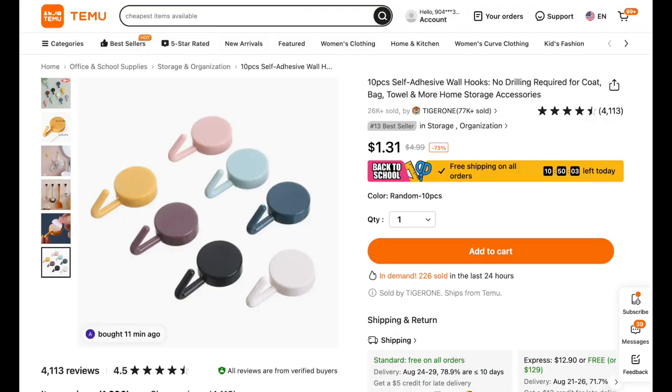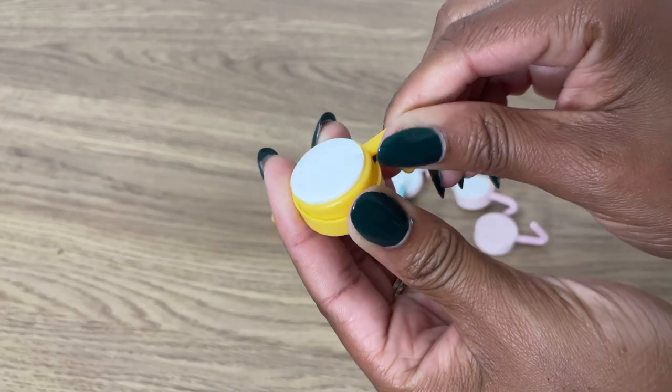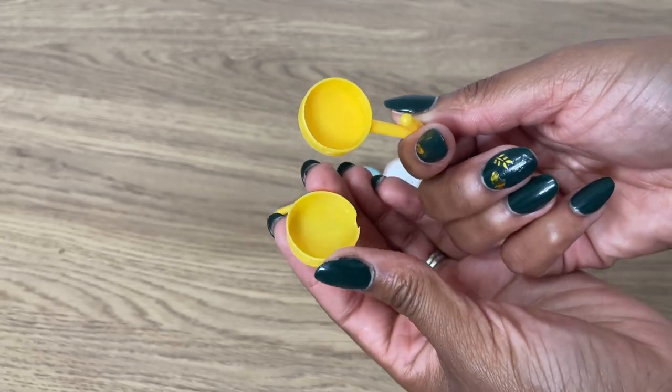Next in the organization category are these self-adhesive wall hooks. They come as a 10-piece and the color options are assorted. You can use these hooks for hats and other lightweight items, and they're renter-friendly because they don't require any drilling. I haven't had a chance to use these yet, but I did see in the reviews that if you have textured walls that they're not gonna stick. So make sure that you're only using them on flat surfaces.